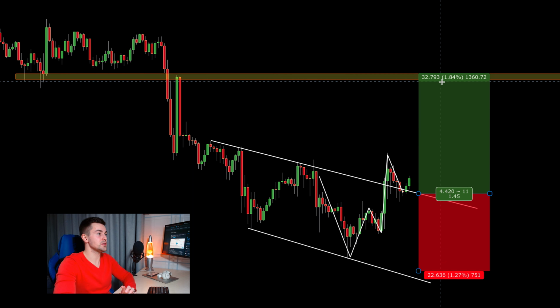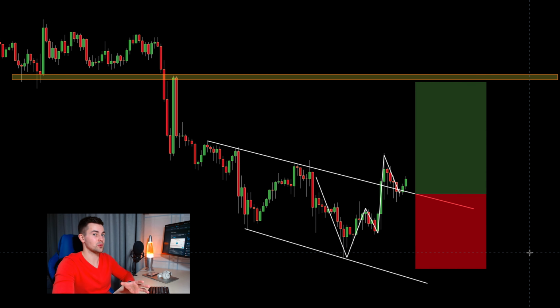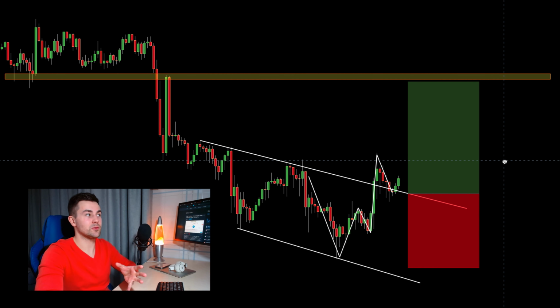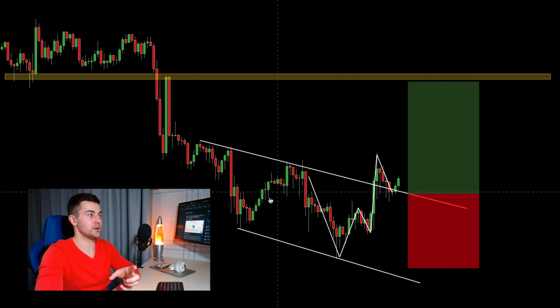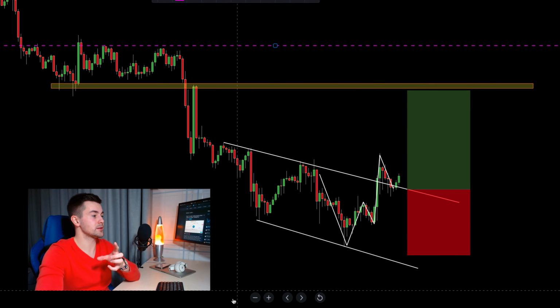Yes, so just below that, somewhere here, we can get 1.5 risk to reward. Yes, just for the initial target. So I guess still it looks like a very decent swing trade, but it is just the initial target. I also want to have right here the second target that will be based on the next structure. Yes, and our next structure is right here. Yes, this level right here.